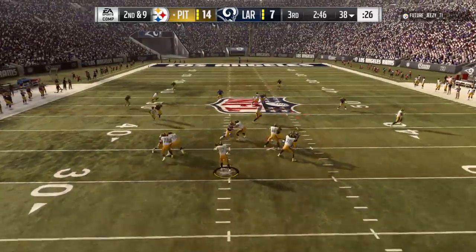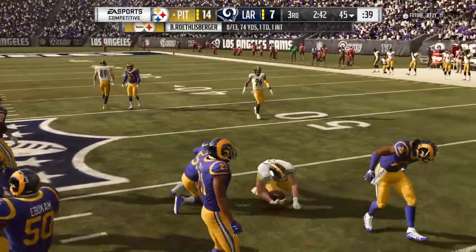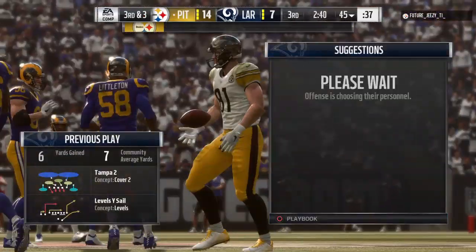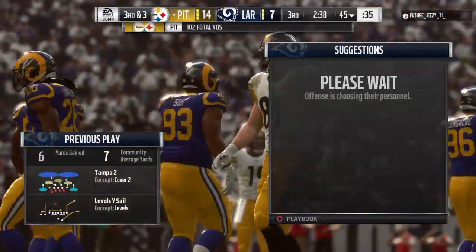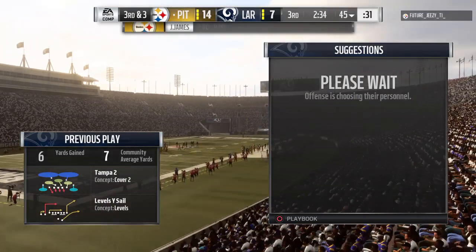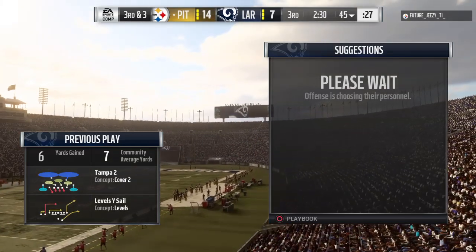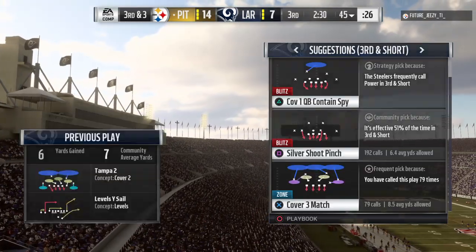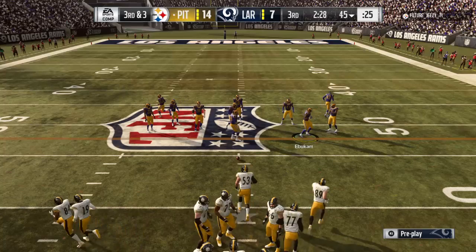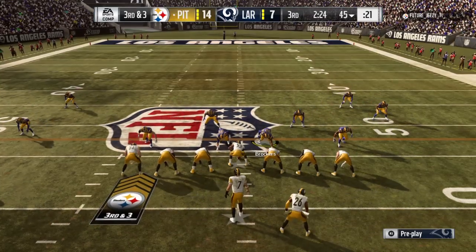Now they'll throw it with Roethlisberger. Got his man complete over the middle. That's James. And he'll be brought down right at the 45-yard line. 6 yards is the pickup, and that'll lead to a 3rd down. And the Steelers on 3rd down, 2 for 5 to this point. Here it's 3rd and 3.